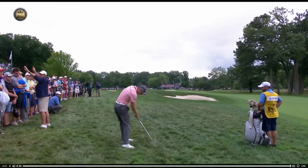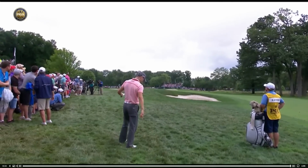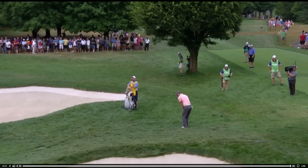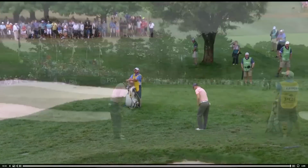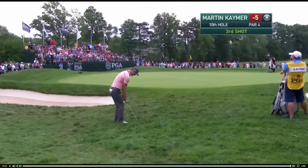Got to come down steep. Just caught some grass before he got to the ball. Turned the face over rapidly. And there, he hit it in the air. But where you land it, how you get it to stop, and your position this week now with the rain, they're just firing at the pin and playing aggressively. Once again, we can't see Kaymer's ball in the thick rough.